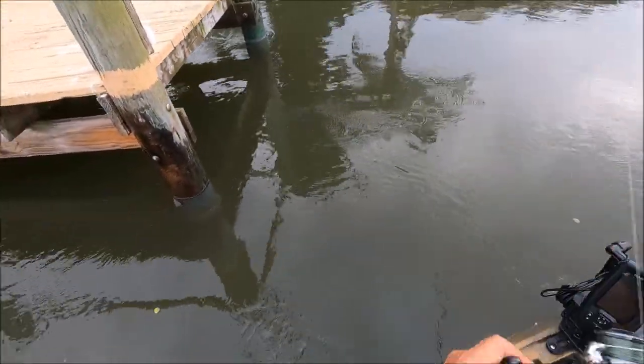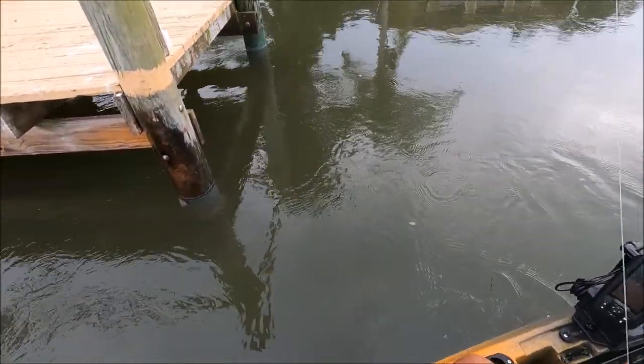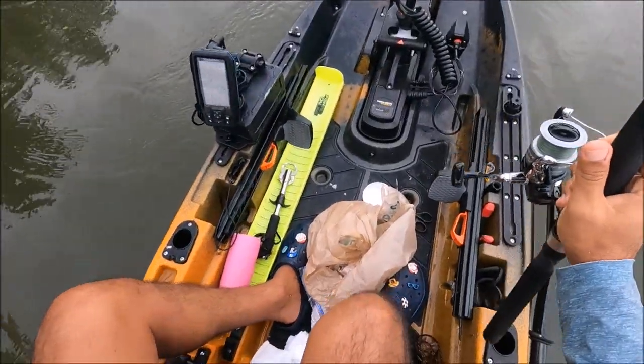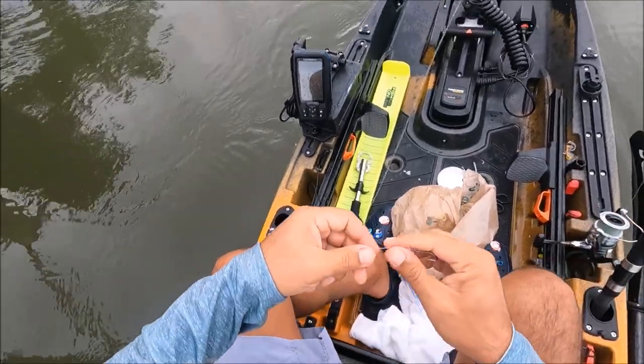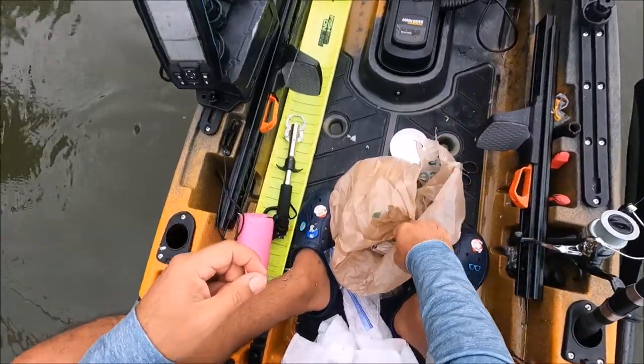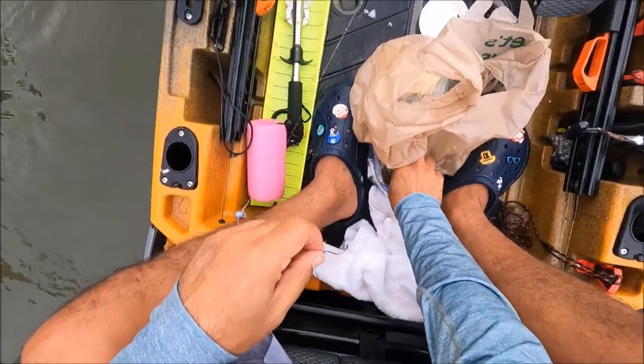I just changed. Oh, got me on the piling and got off. That was my fifth one. Oh my God. Yep, right there, chewed a little bit. Oh my God, guys, that was my fifth black drum. Well, guys, light rain turned into heavy and heavier rain. So that's my time to go back home.